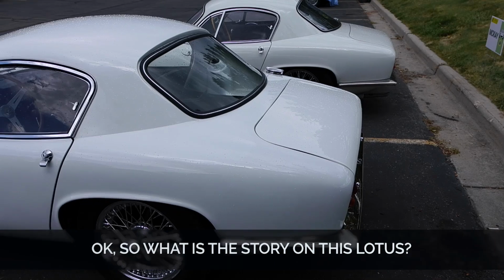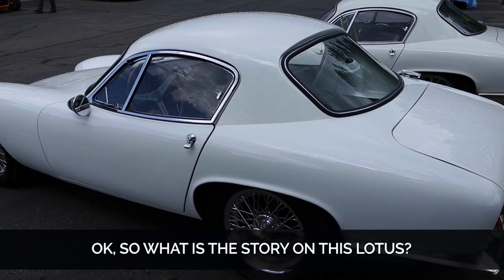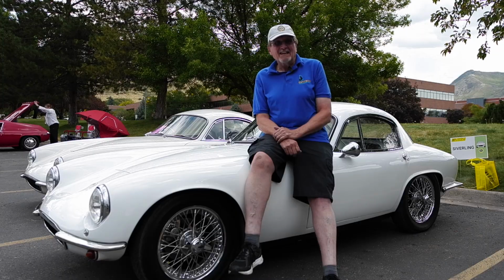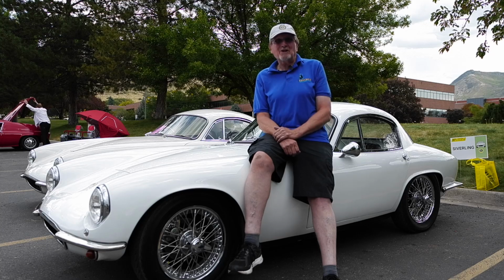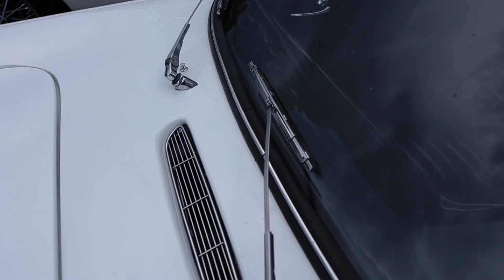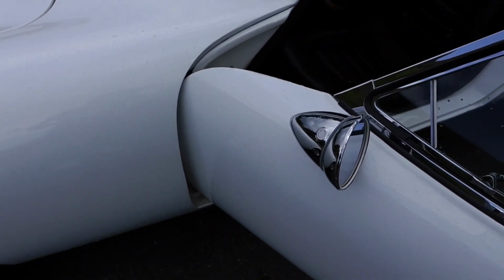I brought a 1961 Lotus Elite. I've owned this car since 1988. I bought it in San Antonio, Texas. I'm at least the third owner, and this is at least the third color of the car. The car was originally robin's egg blue, and then it was painted a burgundy, and now as you can see it's white.